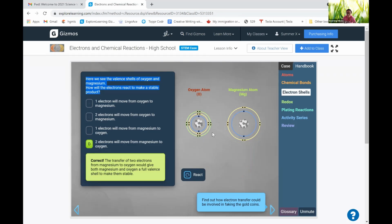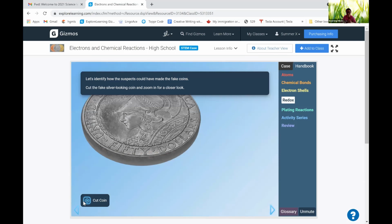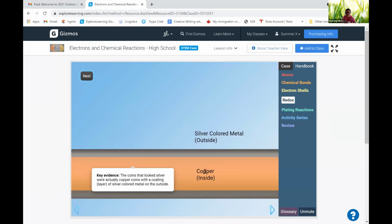I'm going to react again. This is called a chemical reaction, and this is the heart of the chemical reaction we're going to speak about: transferring of electrons to create counterfeit coins. Let's identify how the suspect could have made fake coins. Cut the fake coin. On the outside, it looks like silver. When you cut it, it's really made of copper. So the inside is all copper, and people are paying for the silver price, which is a different category.